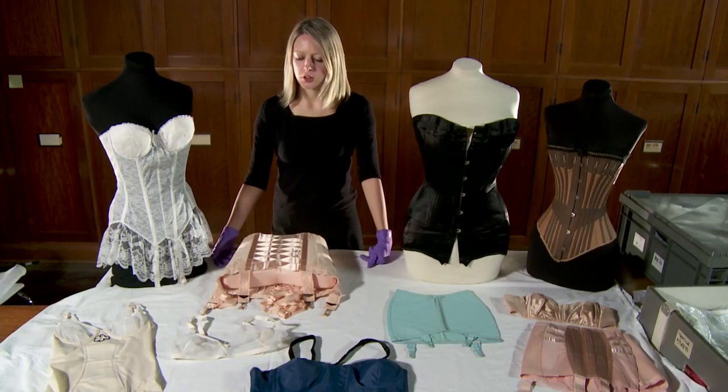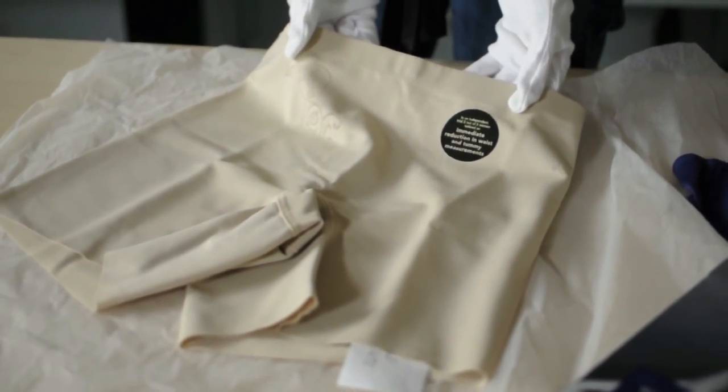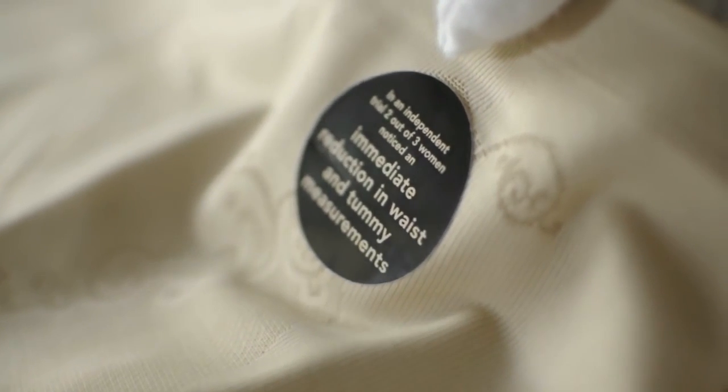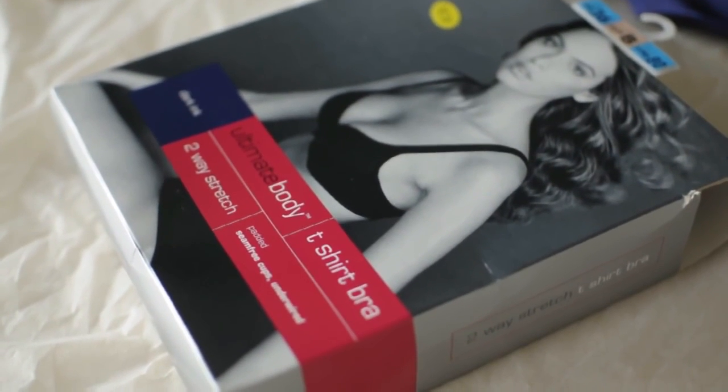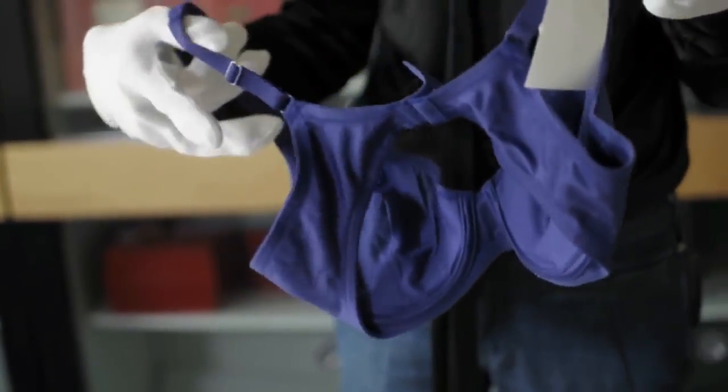It's difficult to trace the fashionable body shape now through underwear, partly because underwear doesn't really do that job anymore. Now you're pretty much expected to, you know, be that shape. You're supposed to just kind of have that.